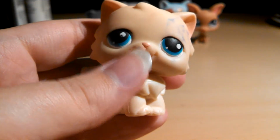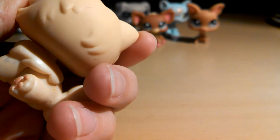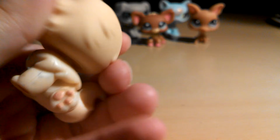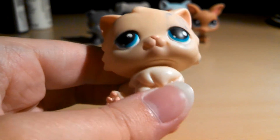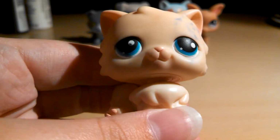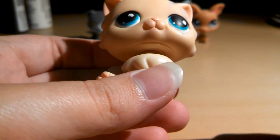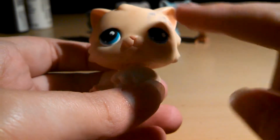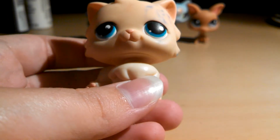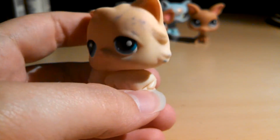And I will be customizing this one because, well, obviously, all the stains and scratches on him that I can't get off. And no matter where I look or how hard I look, I cannot find this guy's number. So if you know his number, then please tell me, because I've seen an LPS that looks like him, but is completely white with green eyes, and that's not the same one. I cannot for the life of me find this guy on any list.